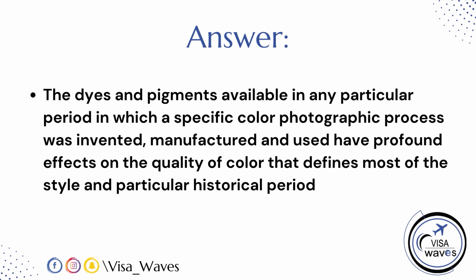The dyes and pigments available in any particular period in which a specific color photographic process was invented, manufactured, and used have profound effects on the quality of color that defines the style of that particular historical period.